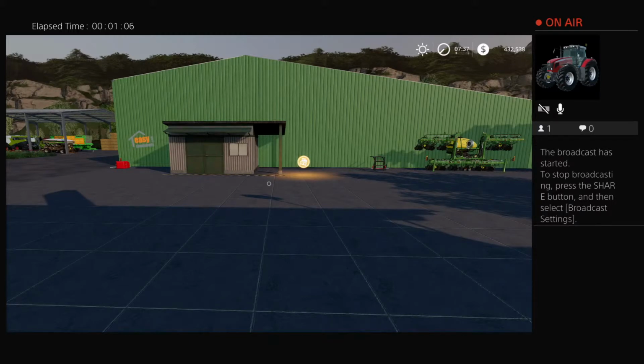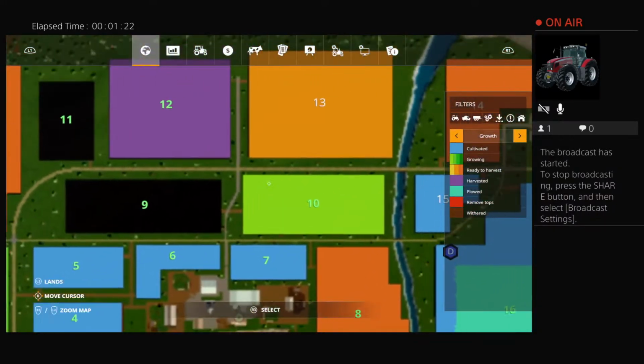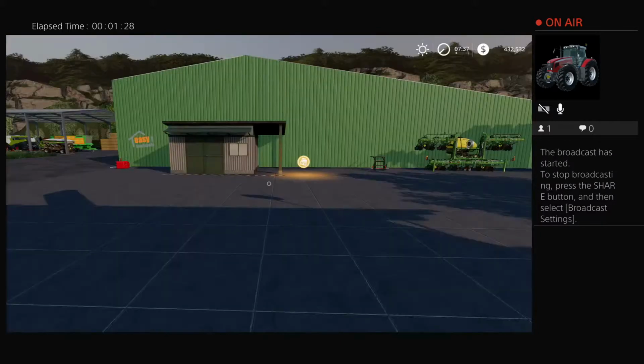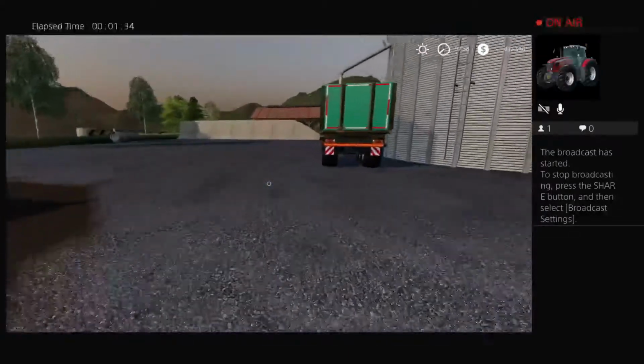I'm getting ready to go down to Valley Mart and sell our coffee off. That coffee field, which is right here, I think it's field 10. Yeah, make sure it's field 10. Yeah, field 10, we sold off. That coffee harvest yielded just slightly over 256,000 liters.